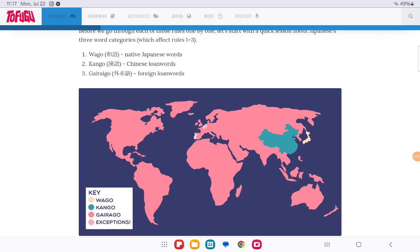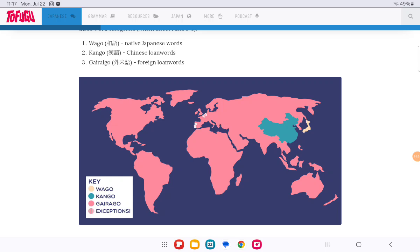So as you can see, there's China, which is Kongo. There's Japan, which is labeled as Wago, and the rest of the world is Gairaigo, though the Netherlands and Portugal are exceptions. It's probably just because of how long they've been interacting with Japan with respect to the rest of the world ever since the mid-16th century.